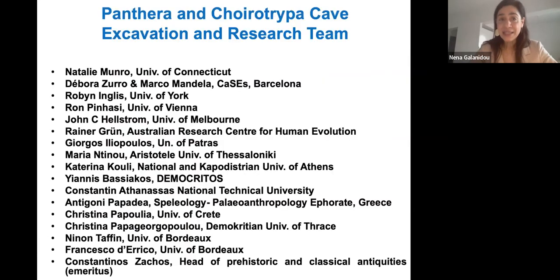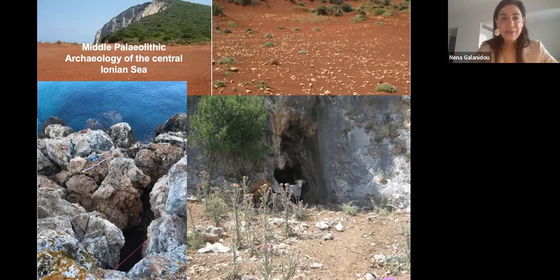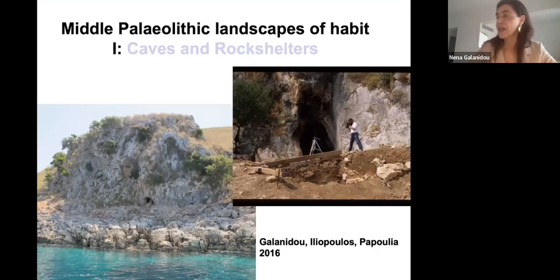The Panthera and Choirotrypa Cave excavation and research team is an international team that brings together specialists from different subfields of archaeology and the earth sciences. Let's see what the main findings of the Middle Paleolithic archaeology of the Central Ionian Sea are.